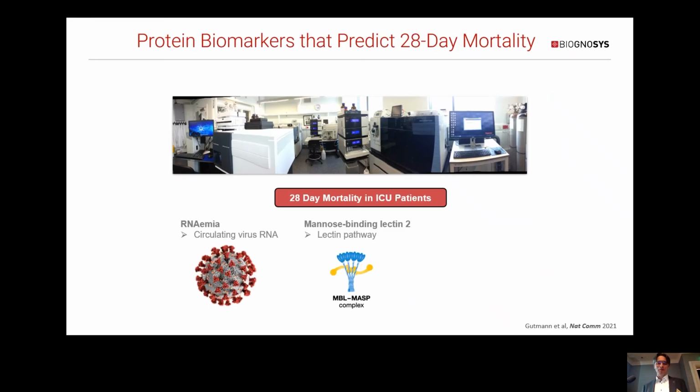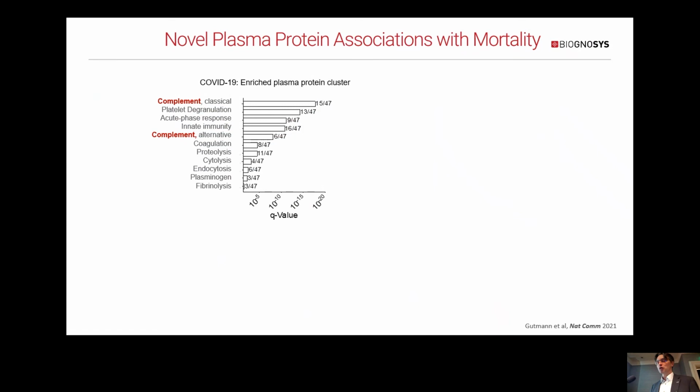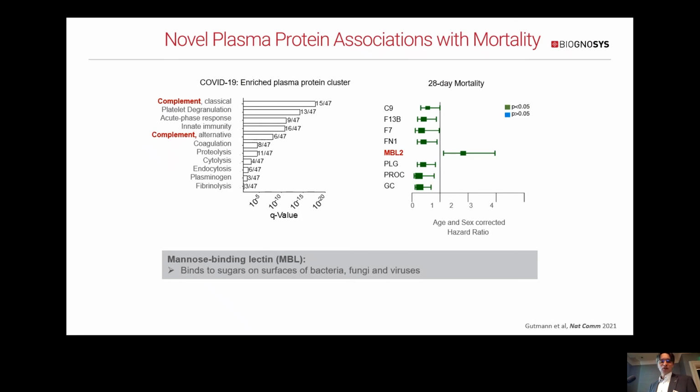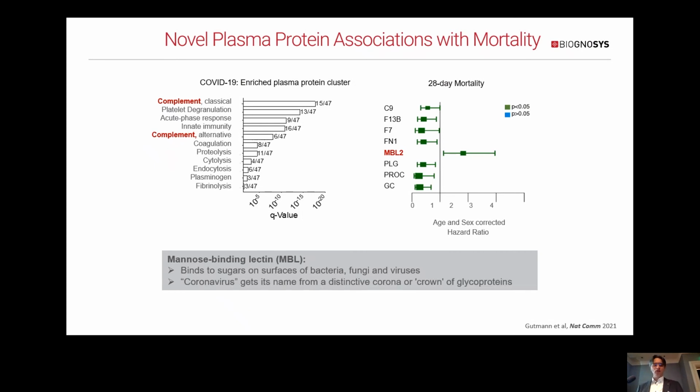What were protein biomarkers that are interesting from a pathological insight? I would like to highlight 2 proteins. One of them is called mannose binding lectin 2, and it's a very important protein in the lectin pathway of complement activation. Complement, by the way, was one of the enriched plasma protein clusters that was associated with mortality. And mannose binding lectin-2 was associated with a higher risk of mortality. It binds to the sugars on the surfaces of bacteria, fungi, and viruses. This is highly relevant for the coronavirus because the name corona refers to the distinctive crown of glycoproteins on the viral surface.